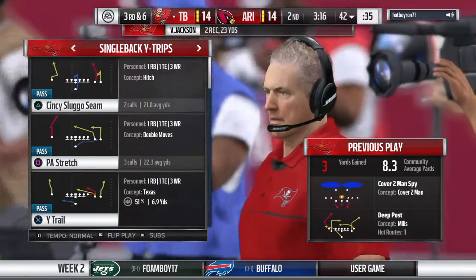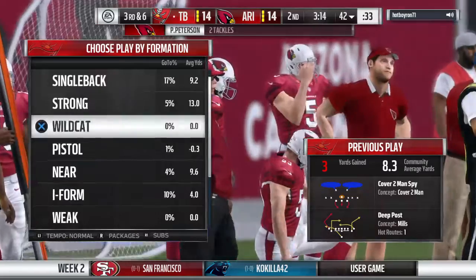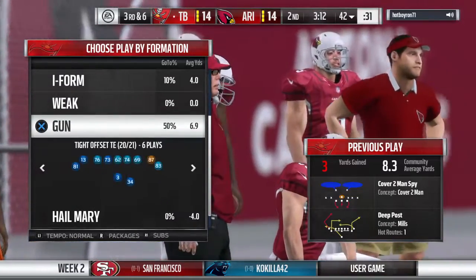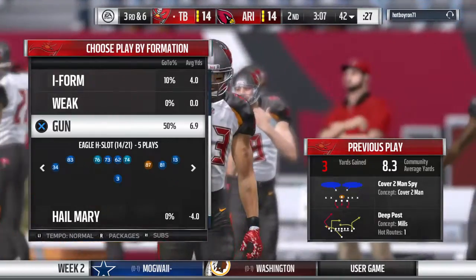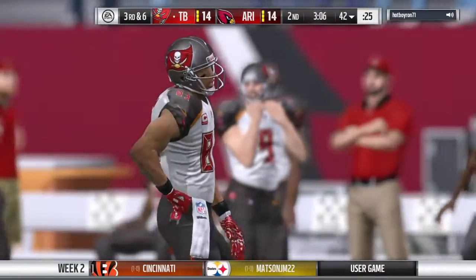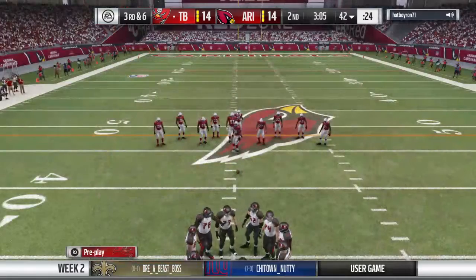Give him 3 on the play, and that's going to bring up the 3rd down. And the offense facing a 3rd and 6.